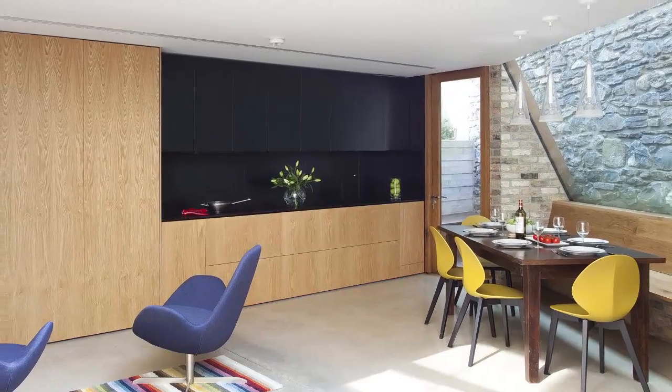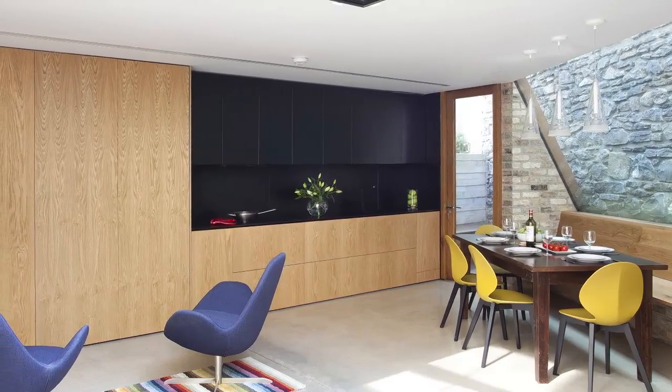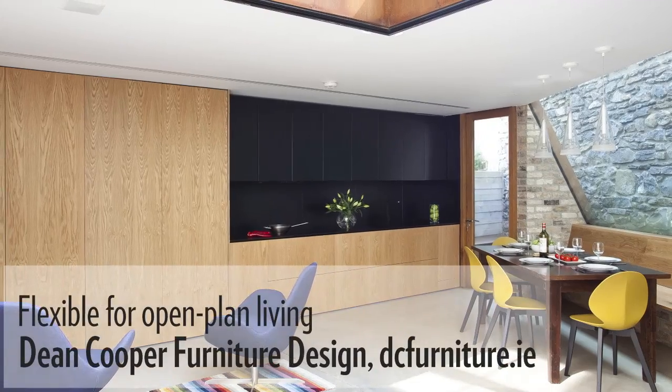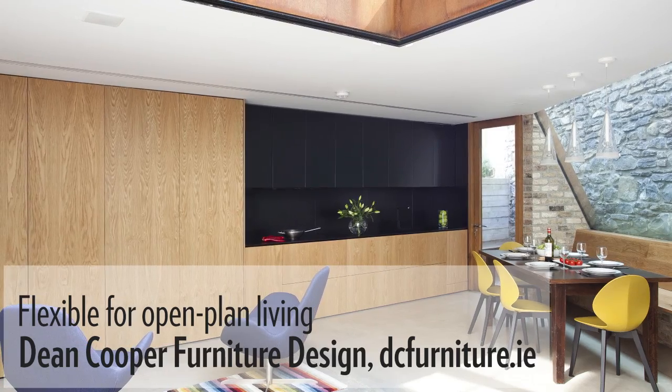Of course, part of this trend is driven by open plan living. The now you see it, now you don't approach is a great solution if your cooking and living spaces are one and the same. The owners of this bespoke kitchen commissioned Dean Cooper Furniture Design to make cabinetry with a smart, streamlined finish.